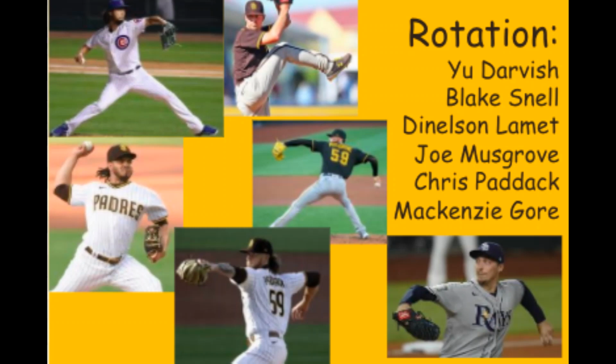Then you got Blake Snell, as I said, former Cy Young Award winner. He was really good for the Rays in the postseason and when it matters, and I think he'll also be great for San Diego. Then you got Dinelson Lamet, who probably has the nastiest slider in all of baseball, if not one of the nastiest sliders. I love him. He's very young, and he finished 4th in the NL Cy Young Award this past year.